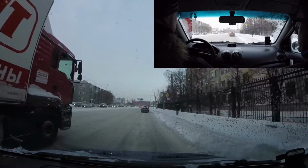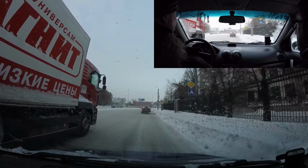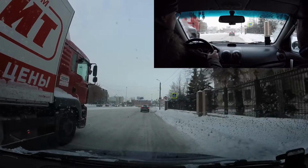Well, these are just normal driving conditions. Yeah. And try spotting that speed bump in the snow.